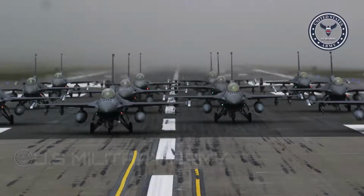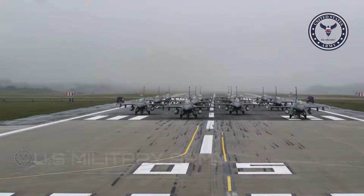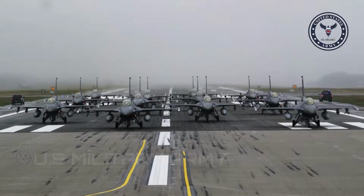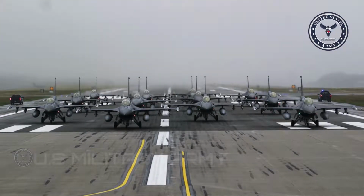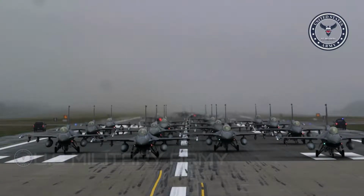Many different squadrons were involved in the planning and execution of this training event to make it a success. This event took a lot of coordination, and it's fulfilling to see multiple sections work together as a cohesive machine to make the mission successful, said Kluka. Figuring out the parking plans, recovery plans, and aircraft coordination all play a part.